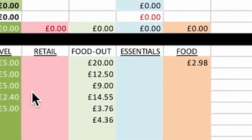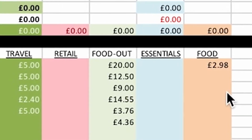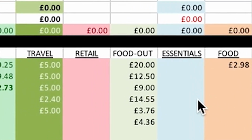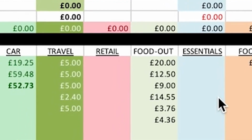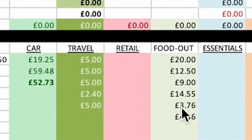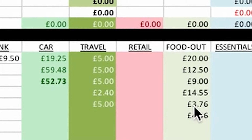You've got the retail stuff, which is anything you might spend on clothes. Then food out, so if you grab a little snack along the way, or have a coffee break at any point, then it's nice to know that as well. Travel is pretty easy. I'm based in London, so we have the Oyster cards and the contactless payments, but if you have a bus card or an annual travel plan, then you might want to put that in as well.